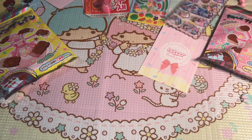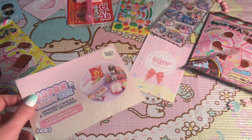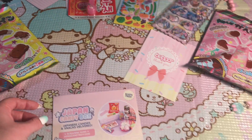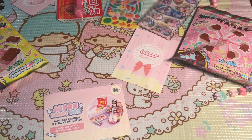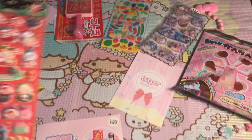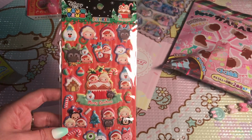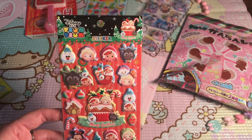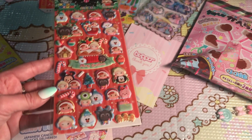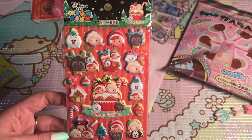So this next order did come with a bunch of little cards and papers and pamphlets, but it actually didn't come with one of the little cards telling me who packaged it. So I don't know who packaged this order, but it actually came with a gift as well. So this is the gift that it came with. I think that these are one of the same sticker sheets that were in the December Kawaii box, if I'm not mistaken. But yeah, these are just some puffy stickers.